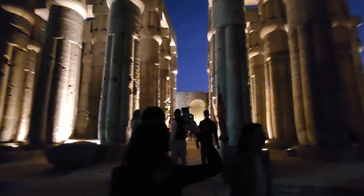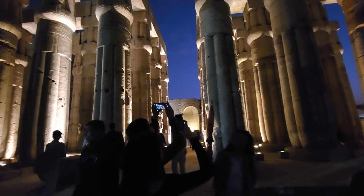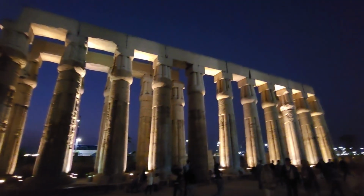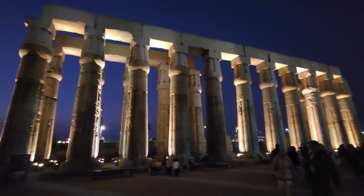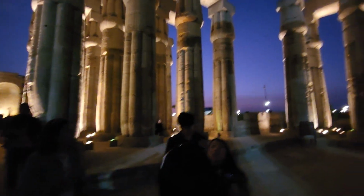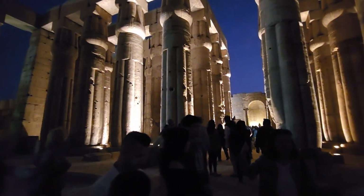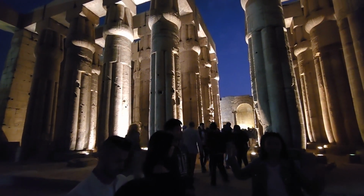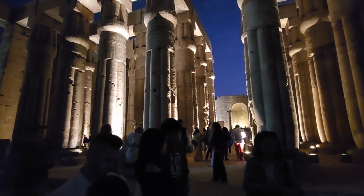All the parents here, I think that you have something to say. Okay, Pharaohs, here we are. This is the original open courtyard, with 64 columns surrounding the area. And behind me, we have the Hall of Columns, the hypostyle court. It's not big like Karnak. Karnak is much bigger, with 134 columns, but here we have 32 columns.